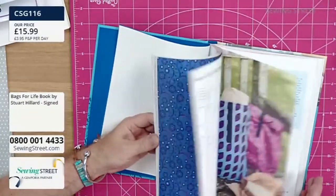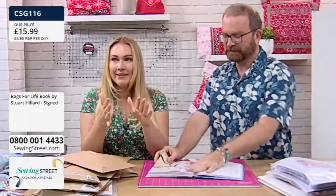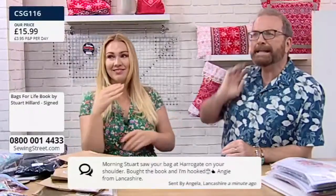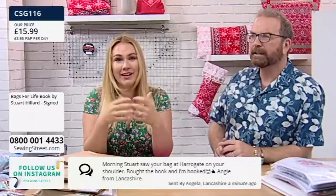$15.99. The value for money is unbelievable. I don't want to do the maths because you saw how shocking my maths was earlier. But the price per bag, that is crazy. Absolutely crazy. And especially, as you say, there's so much personalisation you can do with this, and there are bags for all occasions. You cover all bases. It's about 80p a bag, isn't it? 80p a pattern, something like that.